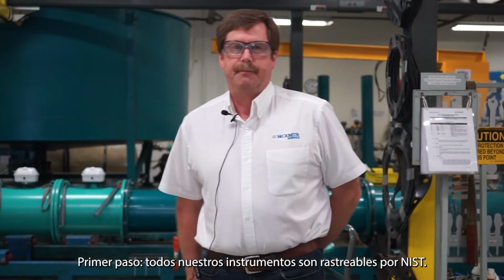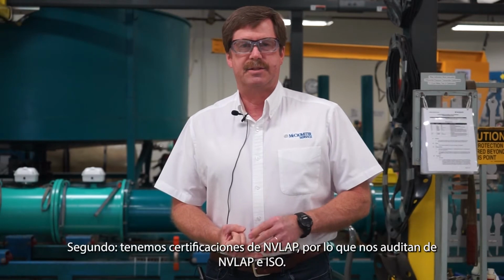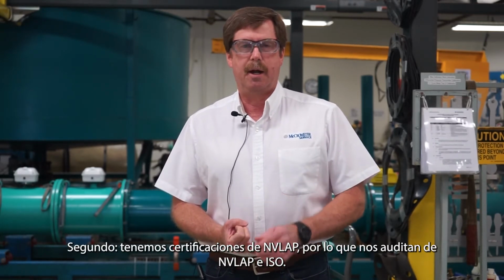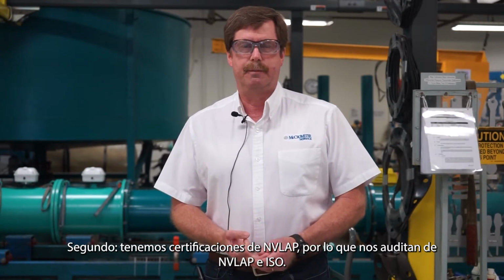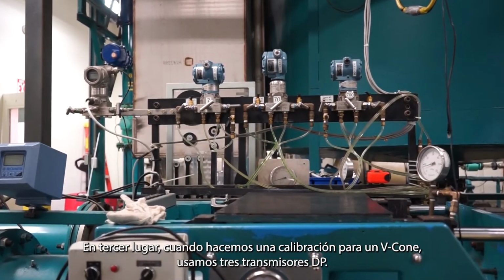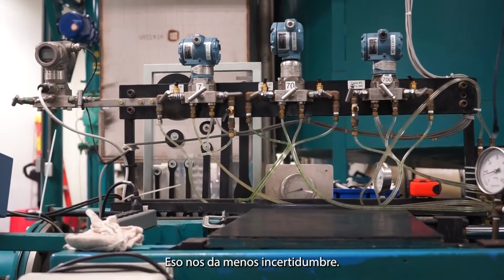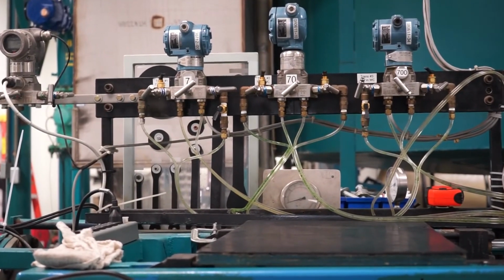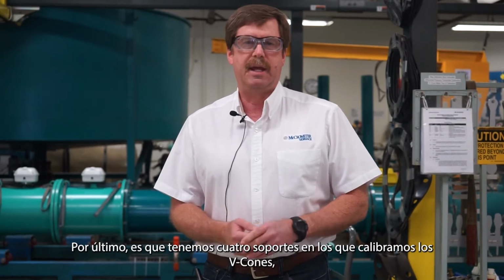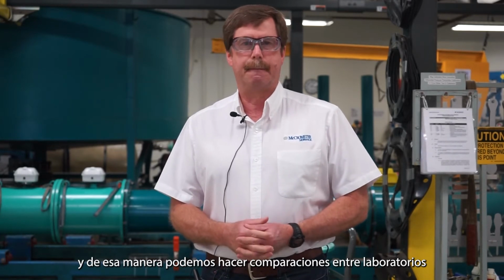First step, all of our instruments are NIST traceable. Second is that we have certification from NavLab, so we get audited by NavLab and ISO. Third thing is that when we do a calibration for a V-Cone, we use 3 DP transmitters. That gives us less uncertainty. And the last thing is that we have 4 stands that we can calibrate V-Cones in. And that way we can do inter-lab comparisons.